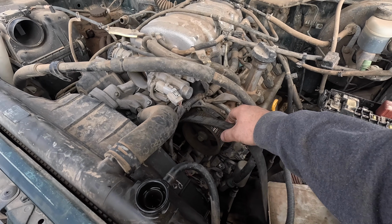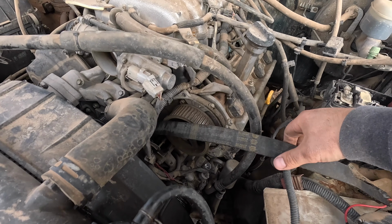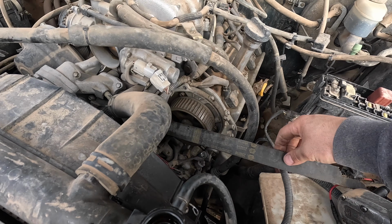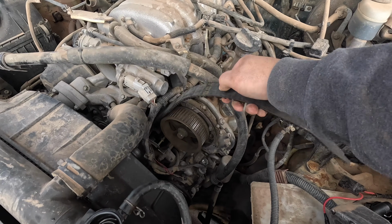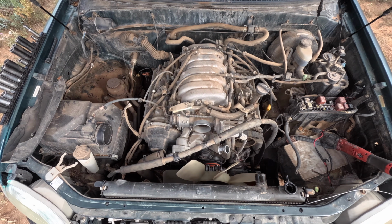Confirmed. This thing definitely has a broken timing belt. Looks like it was replaced semi-recently because you can still see all of the markings on it. But this is definitely a broken timing belt. That means we're going down the right path, so I'm going to continue tearing this thing down, get the timing belt completely removed, make sure there's no other broken components, and we'll get this thing back up and going in no time. It's a pretty good feeling. It gives me a lot of motivation that we're actually going to be getting this thing running by the end of the day.